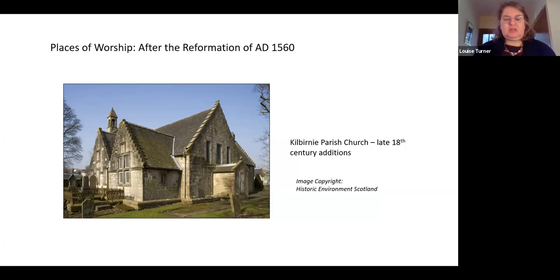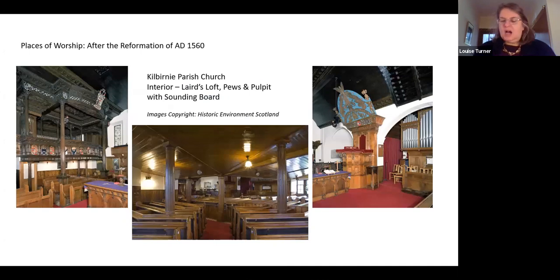Then we can see how the building was being extended with the addition of these little crow step structures. So you can see the extent of the timber work here, and this shows you a really good example of the revised layout. So instead of having that subdivision between the sacred space of the chancel and the lay space of the nave, the focus was on the pulpit, which we see on the right, because that's where the minister would be preaching to you from. And that large timber thing above the pulpit, in this case, is actually a sounding board, so that the voice of the minister is magnified through coming off this timber panel.